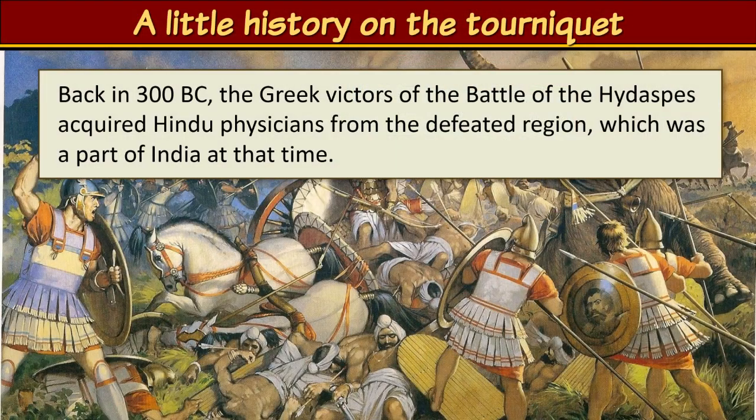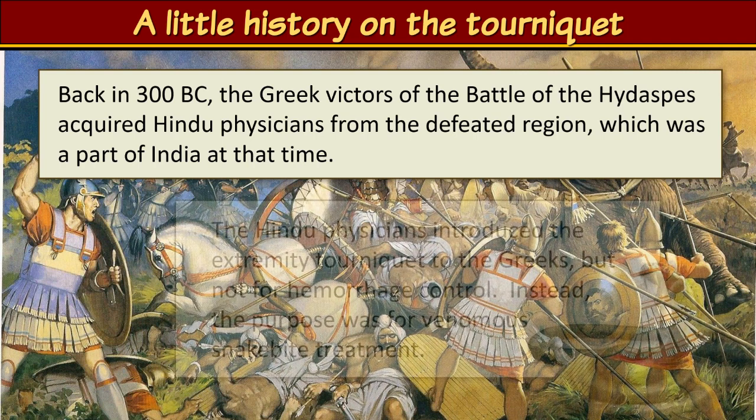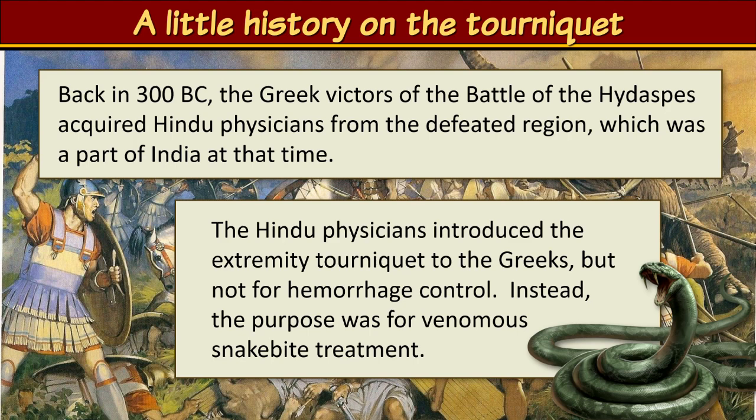So as we start to look at the history of the tourniquet and how it was used, we look back to 300 BC, when the Greeks had a battle and acquired some Hindu physicians. What they saw from these Hindu physicians is that they introduced extremity tourniquets to the Greeks, but not used for hemorrhage control. Instead, the purpose at that point was only for venomous snake bite treatment.